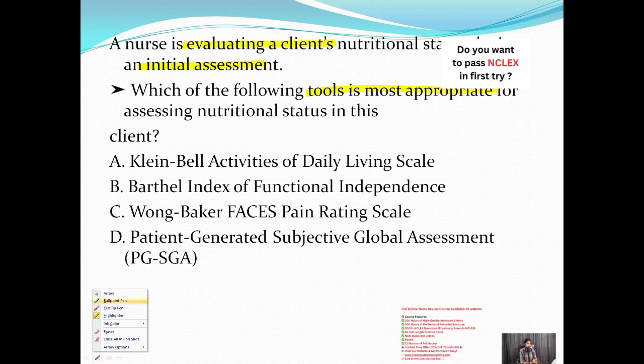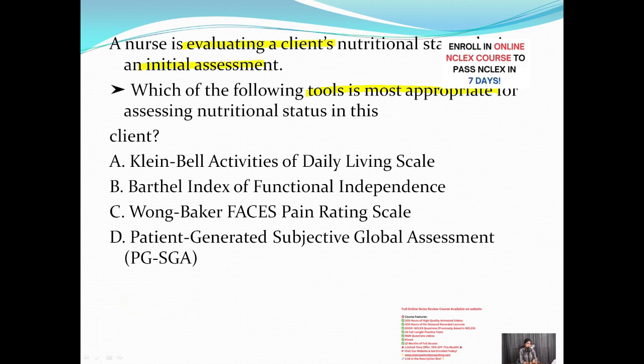Klein-Bell Activities of Daily Living Scale. B. Barthel Index of Functional Independence. C. Wong-Baker FACES Pain Rating Scale. D. Patient-Generated Subjective Global Assessment. Let's determine which tool is built specifically for nutritional evaluation. D. Patient-Generated Subjective Global Assessment.